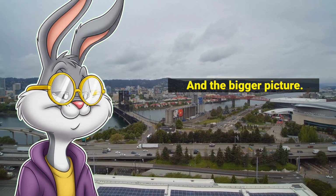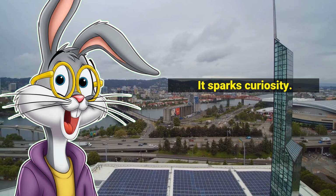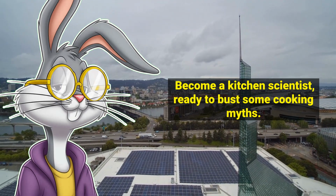And the bigger picture. Understanding how cooking works makes you a better cook. It sparks curiosity. It encourages you to ask why. So, go on. Experiment. Become a kitchen scientist.